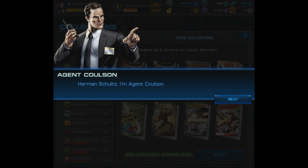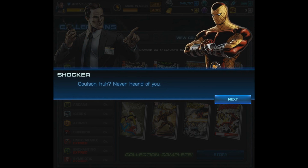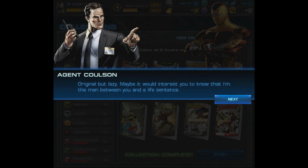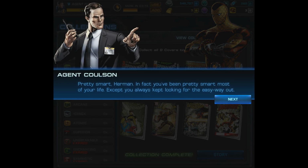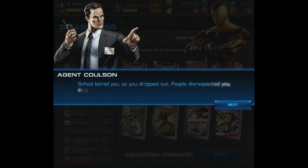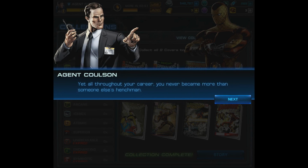Herman Schultz, I'm Agent Coulson. Coulson, huh? Never heard of you. Original but lazy. Maybe it would interest you to know that I'm the man between you and a life sentence. Alright, Agent Coulson, I'm listening. Pretty smart, Herman. In fact, you've been pretty smart most of your life, except you always keep looking for the easy way out. School bored you, so you dropped out. People disrespected you, so you took what you wanted from them. When everyone else took your spotlight, you made yourself into a supervillain. Yet all throughout your career, you never became more than someone else's henchman.